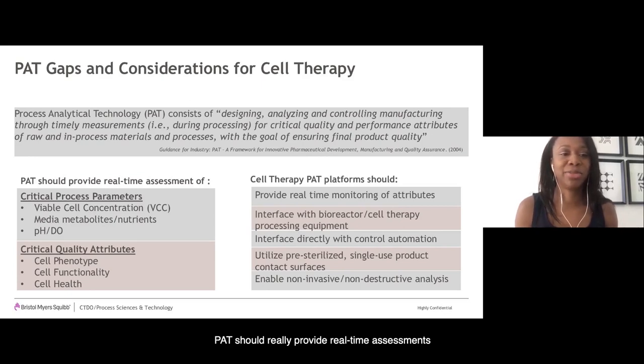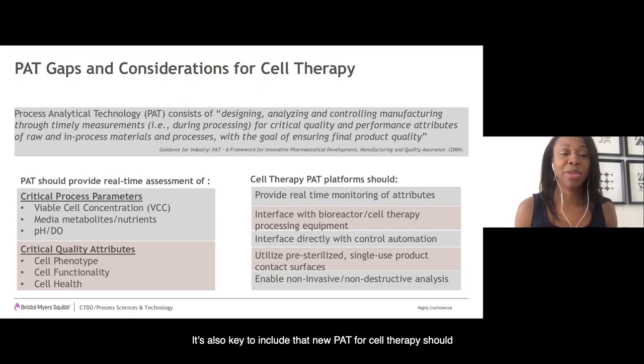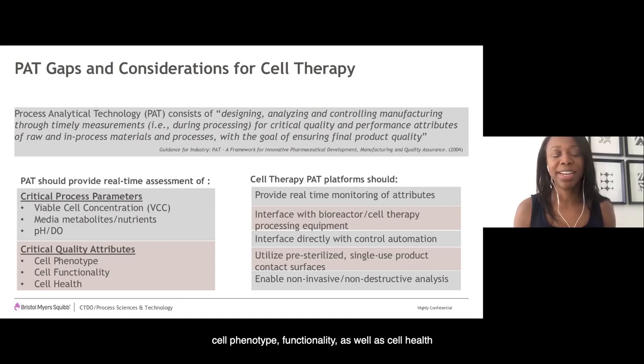PATs should provide real-time assessments, in cell therapy, of various critical process parameters, such as viable cell concentration, media metabolites or nutrients, pH and DO are various examples. It's also key to include that new PAT for cell therapy should work to provide understanding of critical quality attributes, such as cell phenotype, cell functionality, as well as cell health.